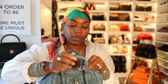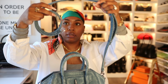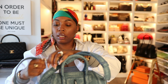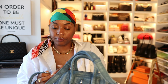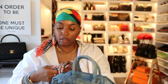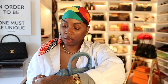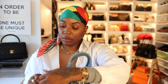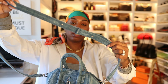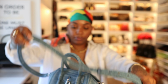Let's see what comes with it. And it comes with a little crossbody strap. It's already attached. And then let's see if I can get this on here. I don't know if I would do a crossbody or if I would do it. I always have an issue trying to get this on here. There we go, crossbody, and it is adjustable. Here are the little loops, you can adjust it.